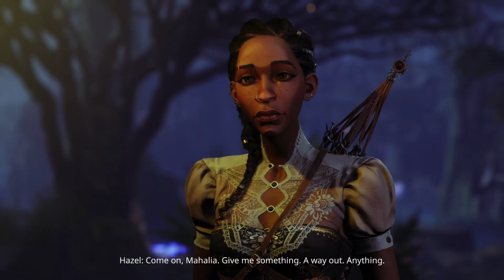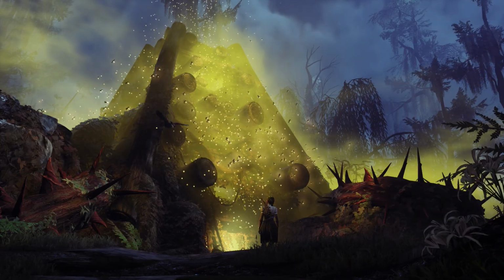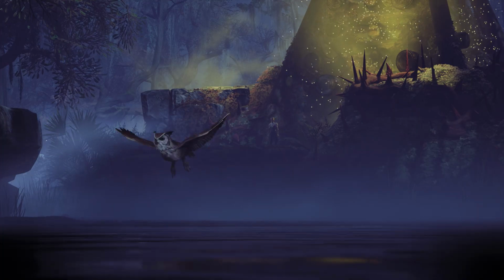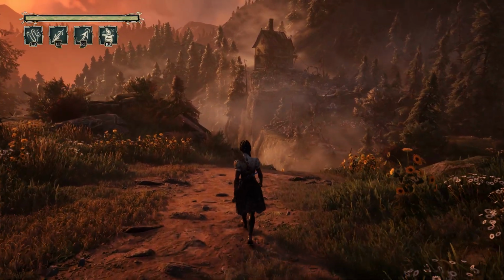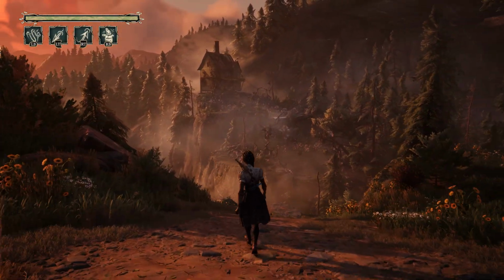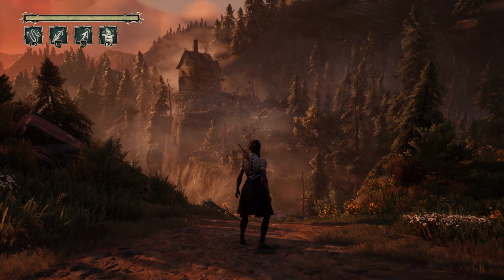Number 5, story and world building. South of Midnight masterfully delivers its narrative through environmental storytelling, scattered notes, and cinematic cutscenes. The level of detail put into crafting this world is exceptional. Each location is richly immersive and emotionally resonant, whether it's wide rushing rivers or powerful storms illustrating the unpredictability of southern weather. Every element adds layers to the tapestry that is South of Midnight.